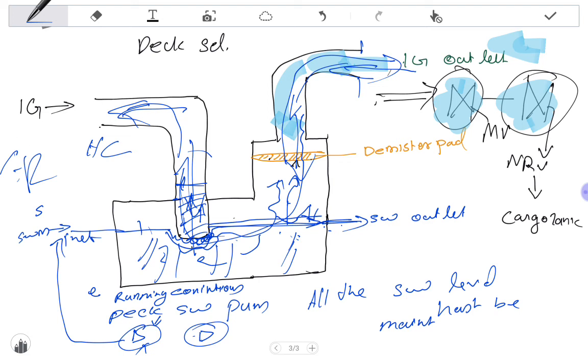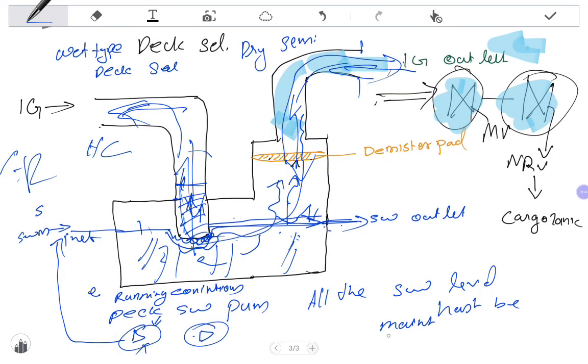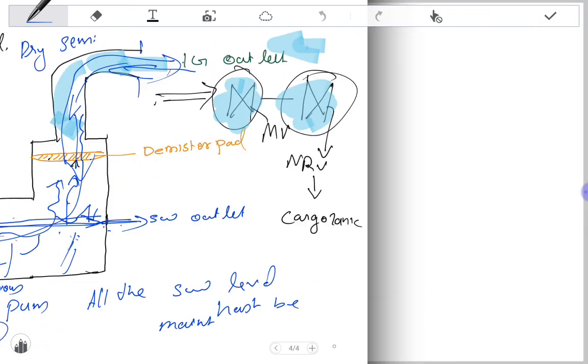If there is any doubt, you can go to ISGOTT, you will get all the information there about the working principle and the diagram of the deck seal. Or if you refer to the book Safe Tanker Operation by Captain KSD Mistry, in that book also everything is given.